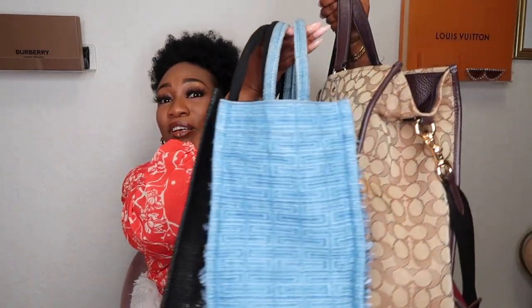So those are my three shopper totes, and again, every girl needs a shopper tote, okay? It's a great weekend bag. Let us move on to the next type of bag.